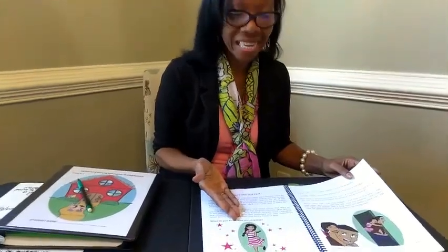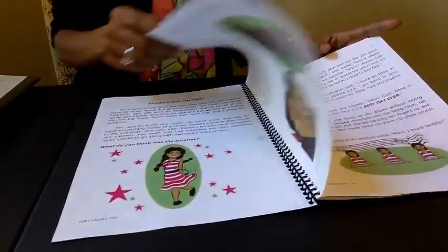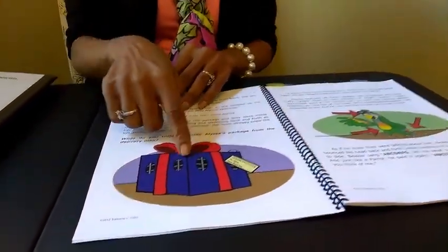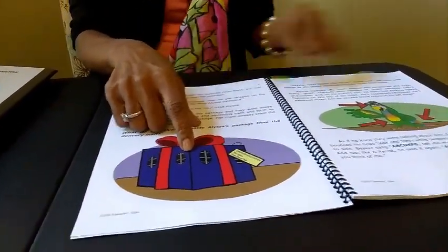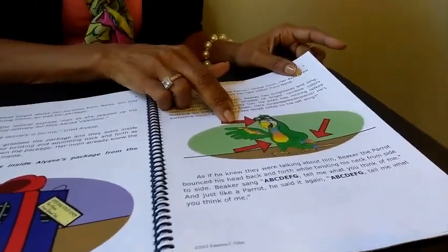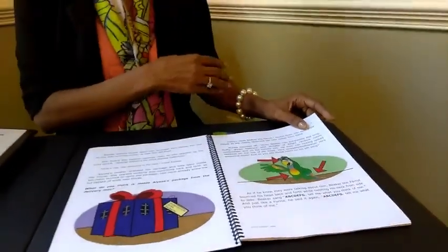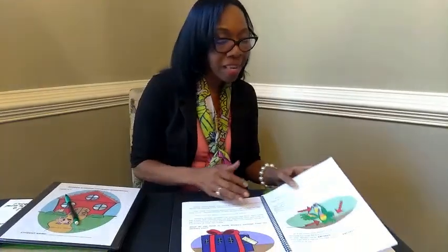This is how the story begins. Miss Alyssa Valentina gets a really amazing piano from her mom and dad, and her Nana sends her a present, and inside that box was Beaker. Beaker is a musical parrot with his cool sunglasses and the notes on his feathers. And he goes, A, B, C, D, E, F, G, tell me what you think of me. And Alyssa falls in love with Beaker.